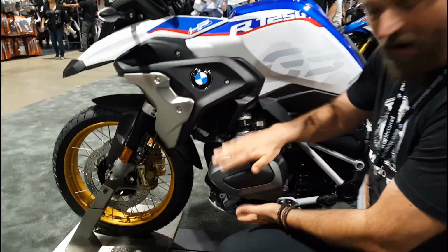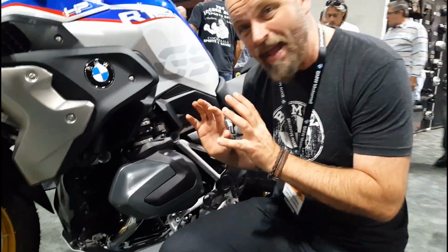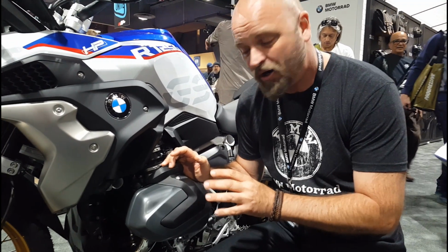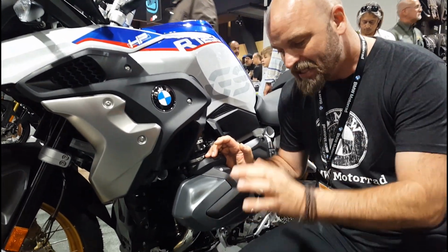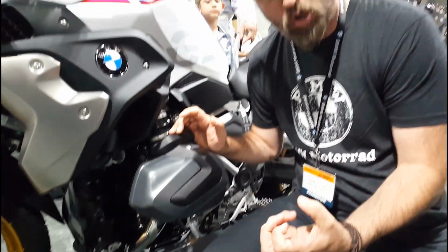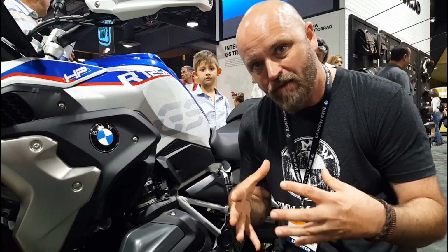Of course, we also have the Boxer twin motor. BMW has been making motors in the Boxer twin style since 1923. The latest version is a 1250cc motor. It also now has what's called a shift cam. What that is, is a shifting intake cam. It allows for a lot of low-end torque and a lot of high-end horsepower, so you get the best of both worlds in one motor.